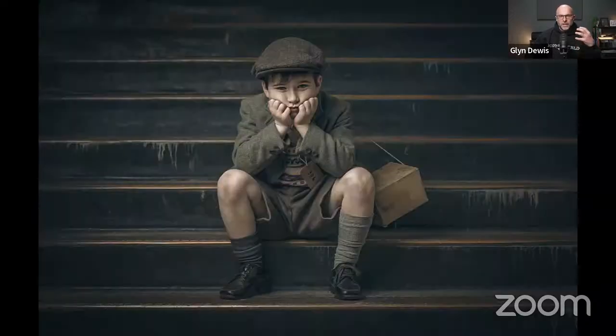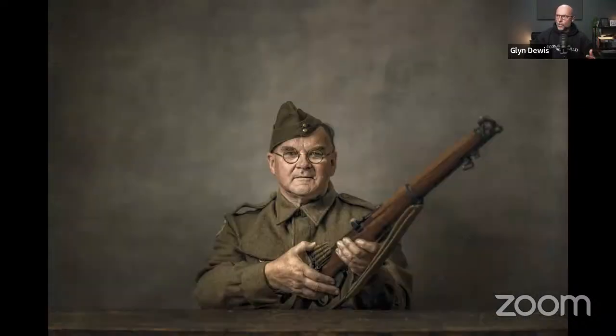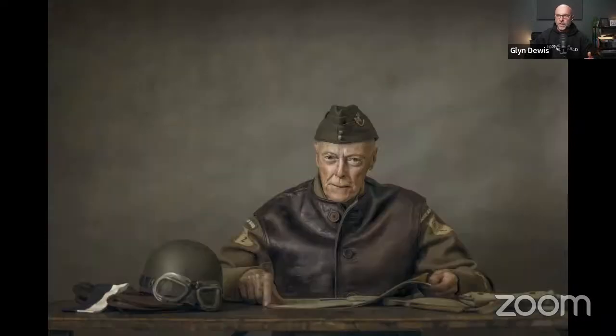But you can see here, very controlled. And you can imagine taking these was very slow paced. And that's the way I kind of work. I'm not somebody who is all guns blazing, go, go, go, limited time taking portraits. That's not how I work. I do have the luxury of time.